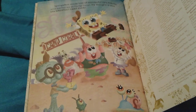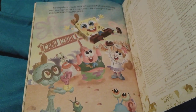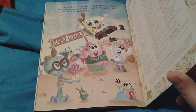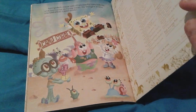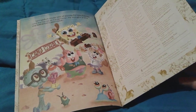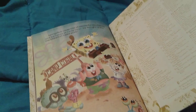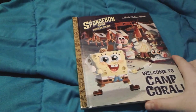If I lived undersea, I would love to go to Camp Coral, but I'm too old for summer camp. But it's okay. I went to a summer camp when I was little, but not like that. They didn't have uniforms. And that's pretty much the end of this cute little book, Welcome to Camp Coral.